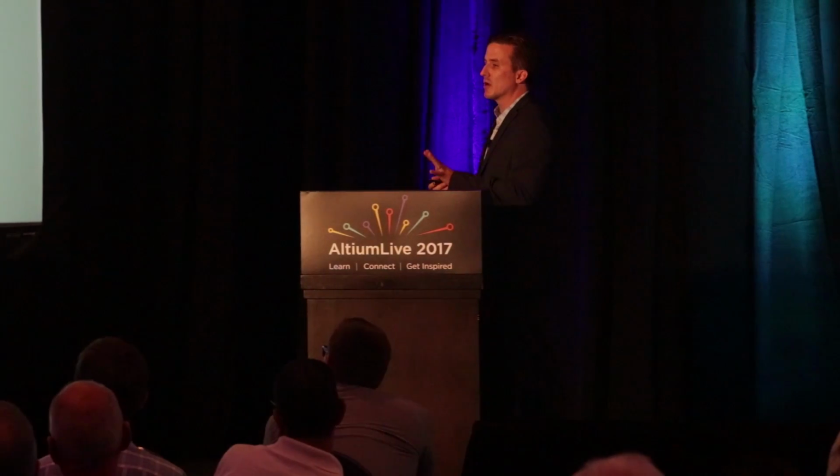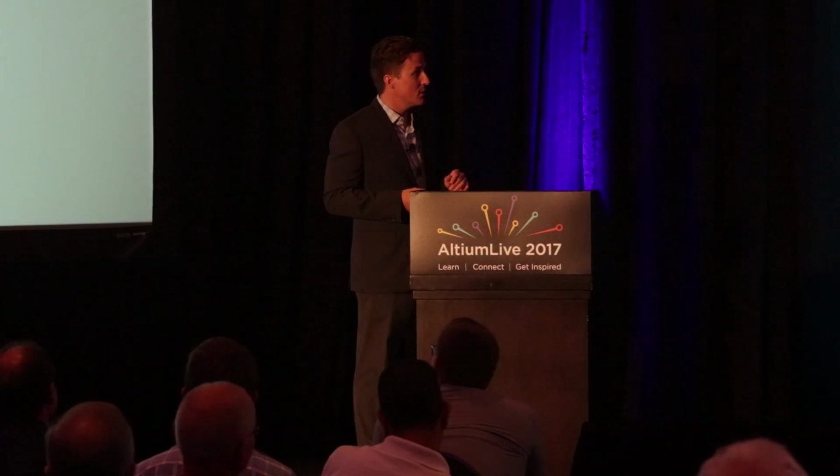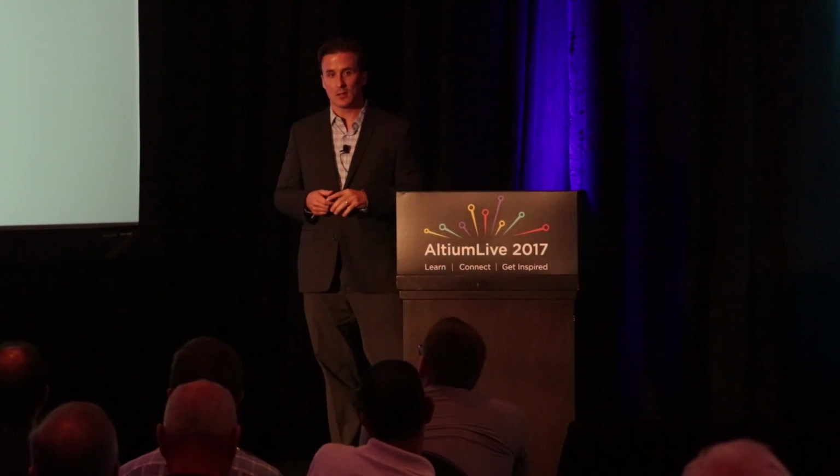And here's another kind of measure of what is a functional block. And this is the biggest benefit to this. How many data sheets does it take to review this portion of the schematic? It takes one data sheet.